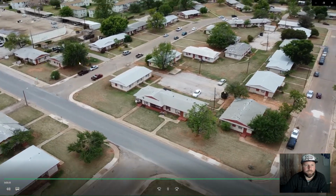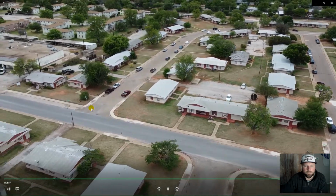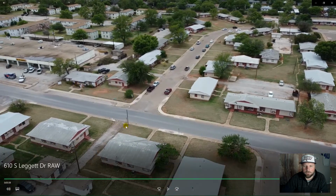But this is a great opportunity. You definitely have to have a vision for it. The open spaces, two swimming pools. Just put some swimming pools on there, and then sell concessions at the swimming pools. There are definitely some opportunities with this property, and a lot of units.